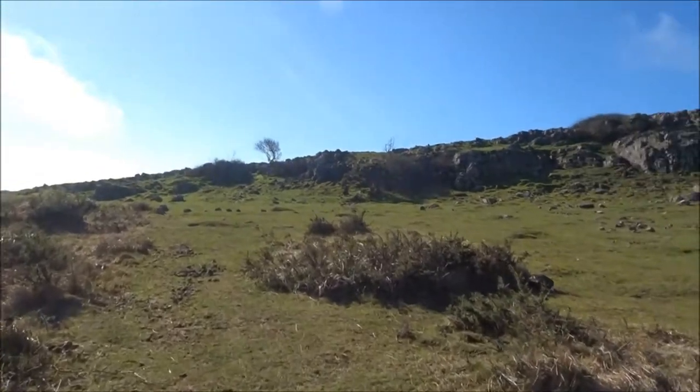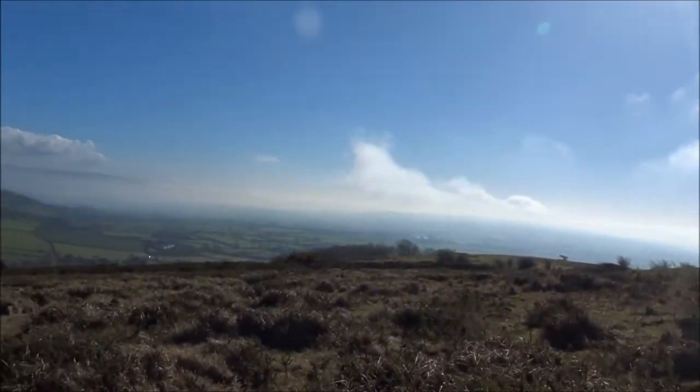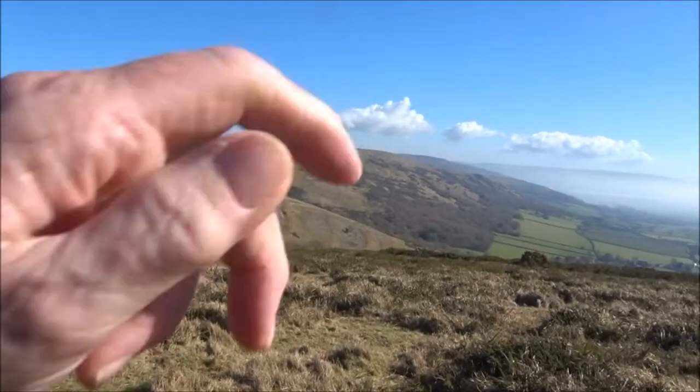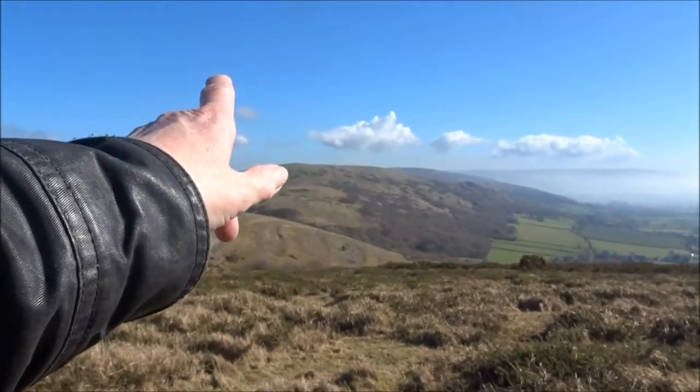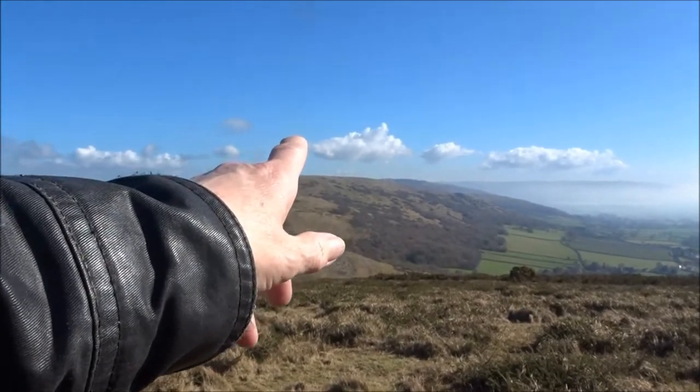Yeah, I didn't go straight up the top this time. I thought I'd just have a look round and get different views. Shoot Shelf Hill right over there. Waverley down over there with some ponies on. Lots of ponies.